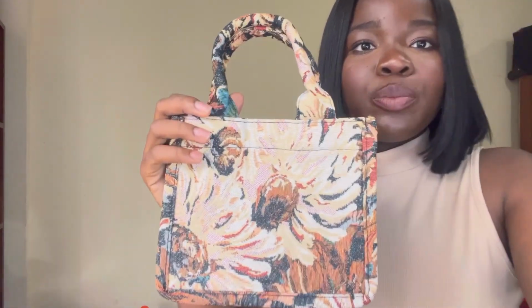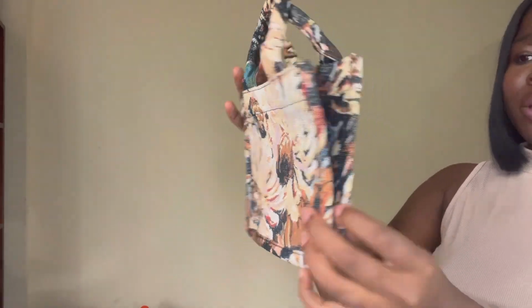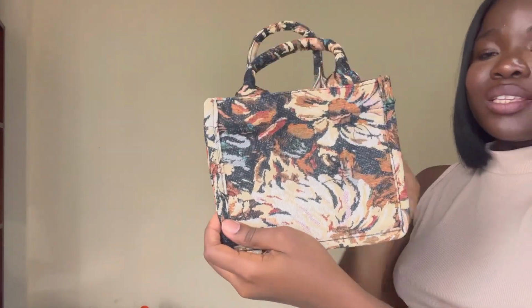But this looks really nice, quality feels really good. Obviously, I feel like it can hold a lot more than you think. Because when I bought my initial first mini tote, I was like, this thing cannot hold anything, but it actually holds a whole lot, and it looks really good. I think it's too bright, so you can't really see the details. But this is what it's giving. I really love it. It's like a painting. It is so beautiful.